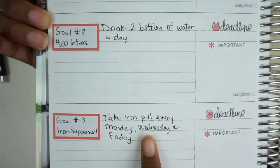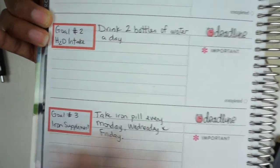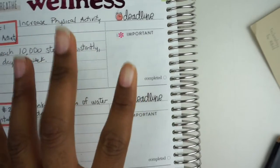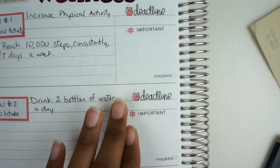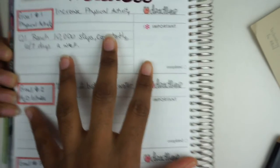And then I take my iron pill every Monday, Wednesday, and Friday. This might change. It might not. We'll see. And I didn't put any deadlines for the wellness for whatever reason. I'll still work on that. I might just make them be quarter 1 deadlines for now and then reevaluate the situation.